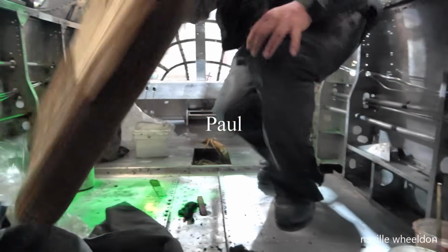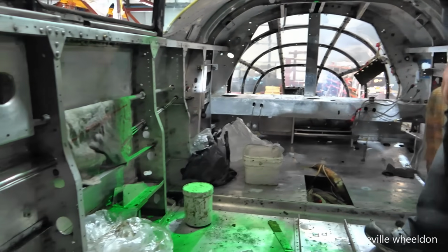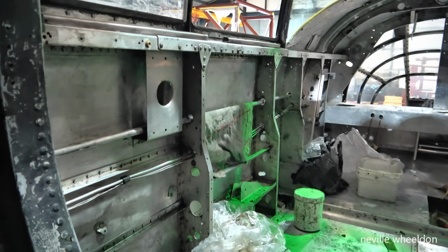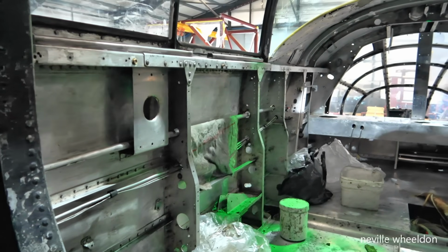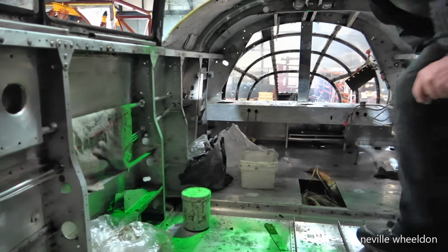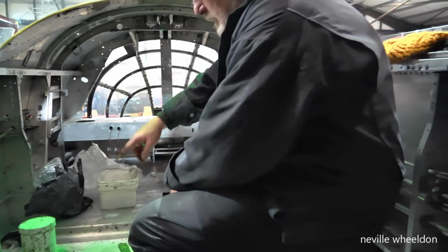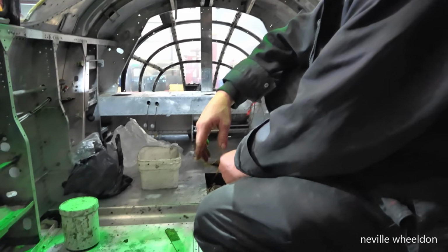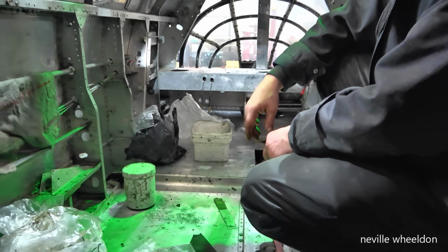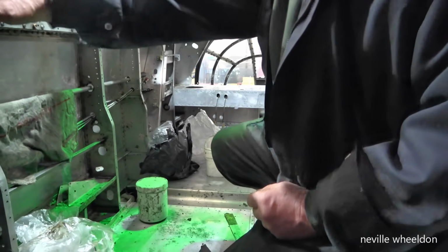So we've managed to get this far. All the little nooks and crannies, trying to get it out of there. It's just ready for the final wash now. With all this fiberglass stuff on, I managed to get a good job there, managed to get right in. There's a little bit of corrosion in the floor we're going to sort out, but the rest is not far off. A couple of days of cleaning, a bit more paint stripping on this bulkhead, and then it's ready. Yeah, we're going to call it here.